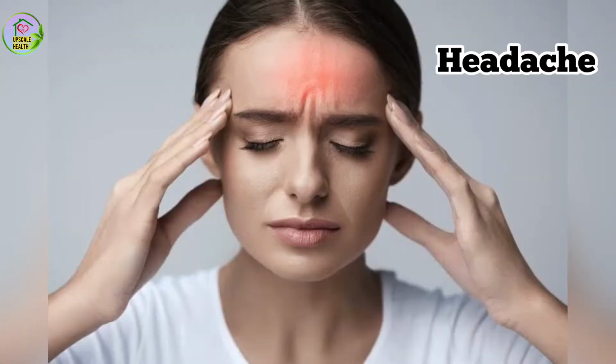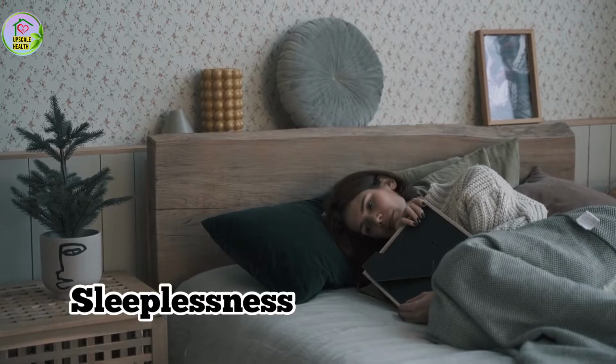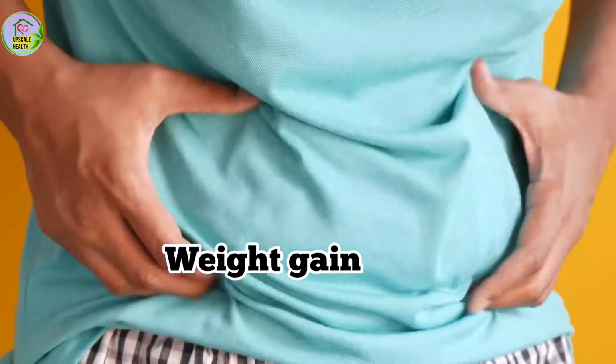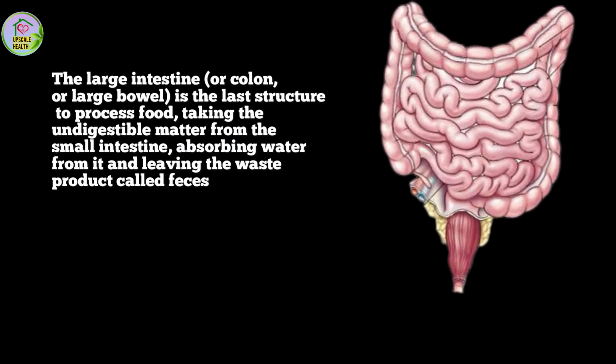She was suffering from a lot of issues like headache, constipation, sleeplessness, tiredness, not being able to focus on work, and weight gain. Now, these are some of the symptoms when your gut is unhealthy.